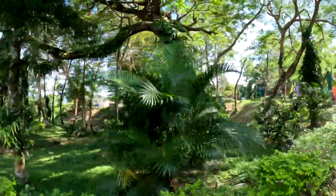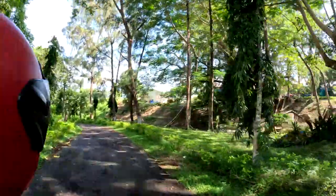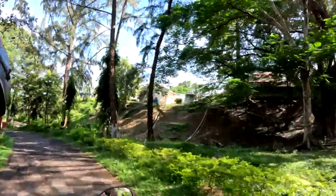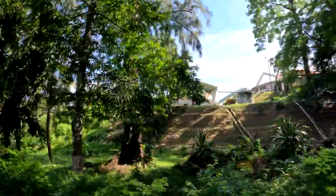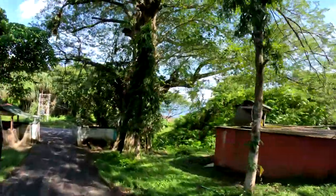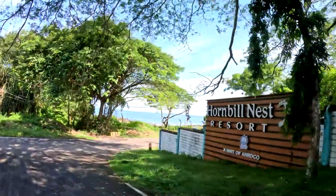So this is our hotel, Hornbill Resort, and now we are going to Ross Island Jetty. So we arrived at 11:30 in the morning to the Port Blair Airport, but then the problem was we took a taxi, we had to go to the ATMs. This is a very nice view from our hotel, we're just in front of the sea.